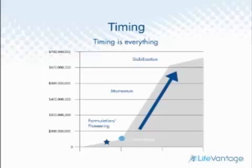And then eventually you can't stay in momentum forever. It is physically impossible to stay in momentum forever. Now you can flatten out and then go back into momentum if you're really, really good, like maybe Apple has done. But eventually you're going to go into what's called stabilization. And that's why they call it the S-curve, because it takes on the shape of a kind of linear S.